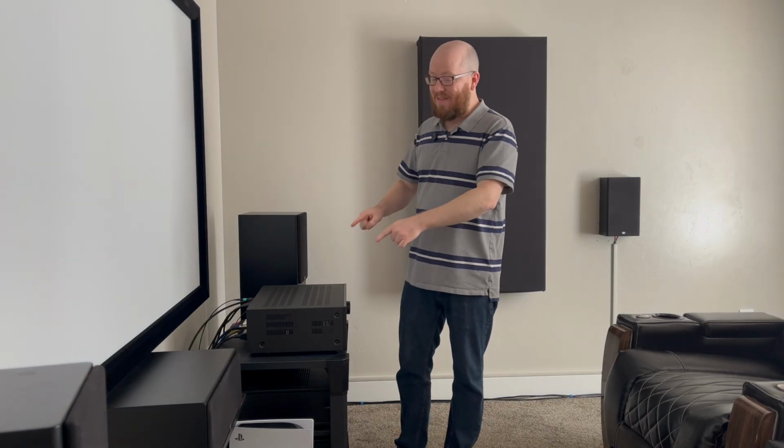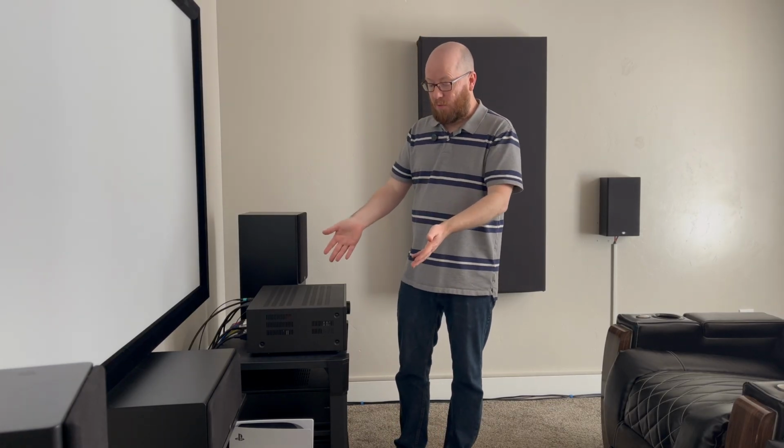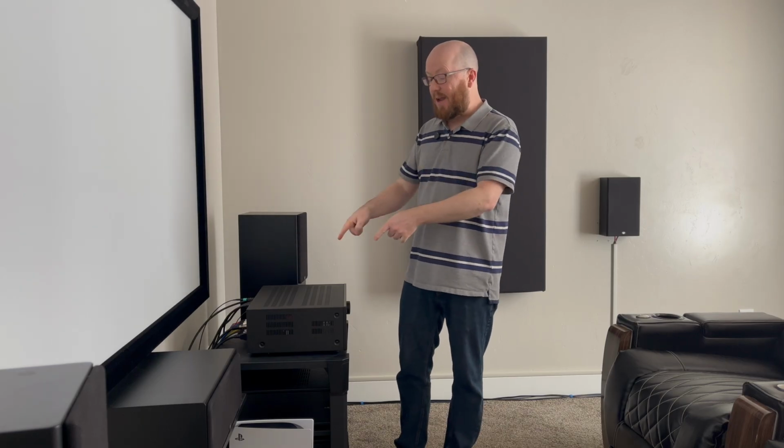With the Anthem AVM70, you are able to set up multiple profiles, and you can pick and choose which speakers you want to include in those various profiles. So I have a 7.2.4 profile. I have a 2-channel profile. I set up a 5.1 or 5.2.4 profile. And then I also set up a 7.2 profile. This would be just the bed layer speakers, so no height speakers.